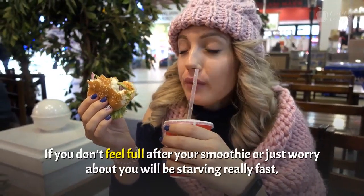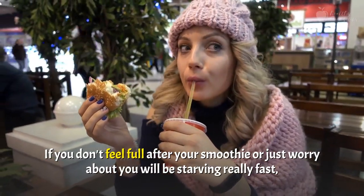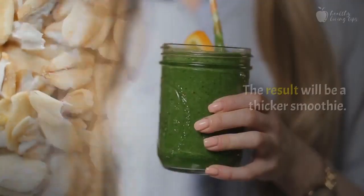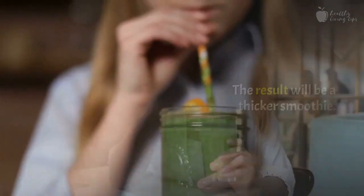If you don't feel full after your smoothie, or just worry you will be starving really fast, try this little trick. Add some rolled oats in your blender. The result will be a thicker smoothie.